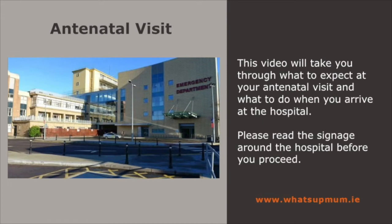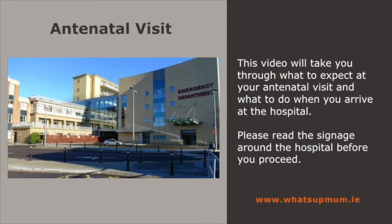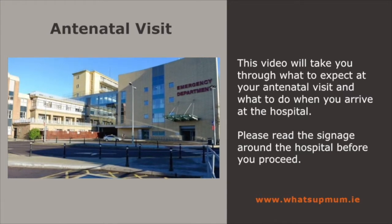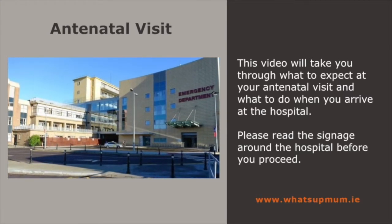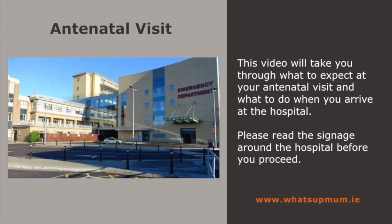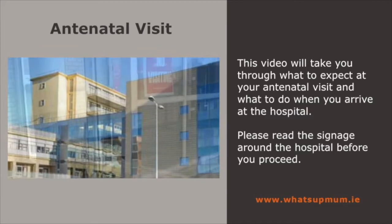Welcome to Our Lady of Lourdes Hospital. I'm going to take you through a virtual tour of your antenatal appointment and what to do when you arrive. Please take time to notice the signage and read them before you proceed.